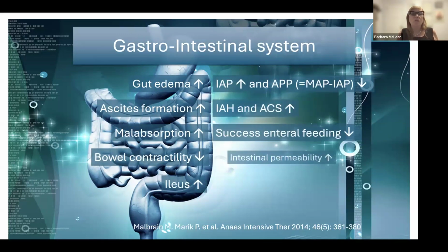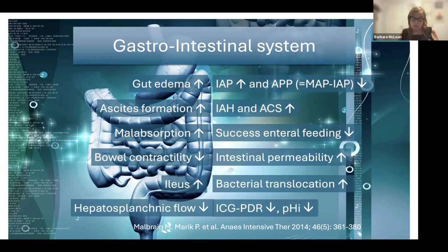The other aspect, of course, is that fluid will accumulate in the gut and promote very significant gut edema that will form fluid, which we would, of course, call ascites, in the interstitial space in the abdomen. That's going to further compact and compress the abdomen, compress the arteries going to your mesenteric bed and to your intestines, as well as to your kidney, your liver, and your spleen. So hepatic splenic flow goes down, renal flow goes down.